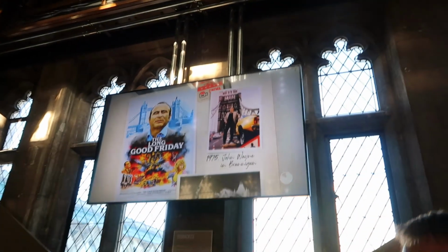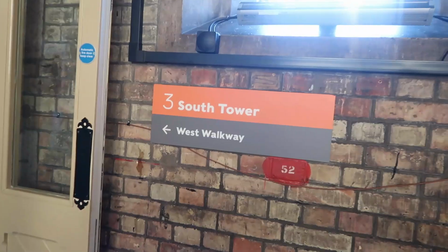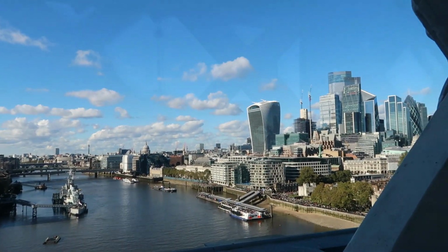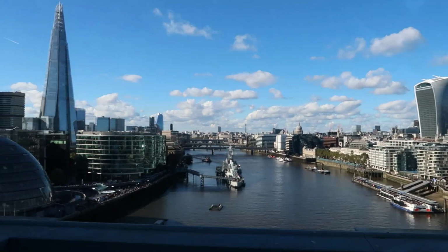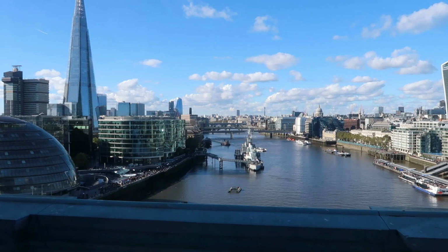So here is the other tower. Oh, look all the way up there. And we're going over to the South Tower next. And then we'll do that. Yeah. Next, we're going to the South Tower. So over there we've got the Shard, River Thames, the walkie-talkie building, all down there. I think that's the HMS Belfast.